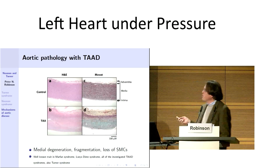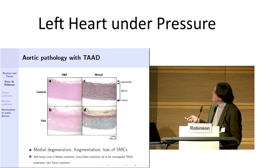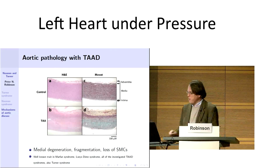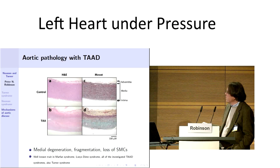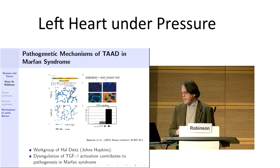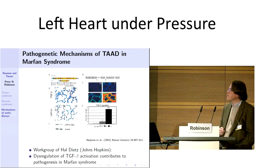I'm sure you know this much better than I do as a non-cardiologist, but this is really typical. We see areas of cystic medial necrosis, a loss of vascular smooth muscle cells. This is pretty typical of Marfan syndrome, Loeys-Dietz syndrome, and by now there are about 5 or 6 other hereditary diseases that have been summarized as thoracic aortic aneurysm and dissection, TAAD. If you look at OMIM, these are numbered from, I think, 1 to 7 or 8 now. And the group of Hal Dietz in Baltimore really revolutionized the field.